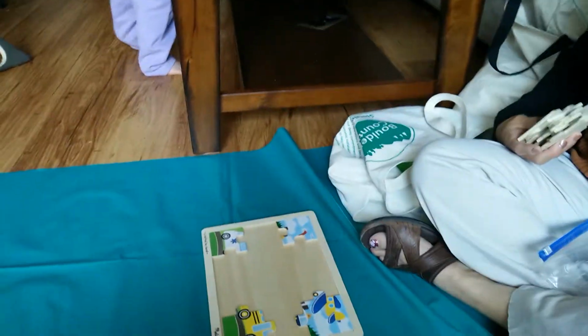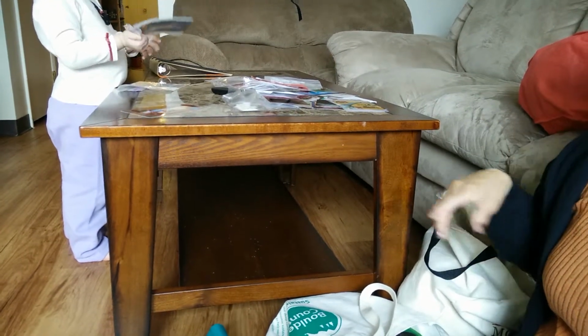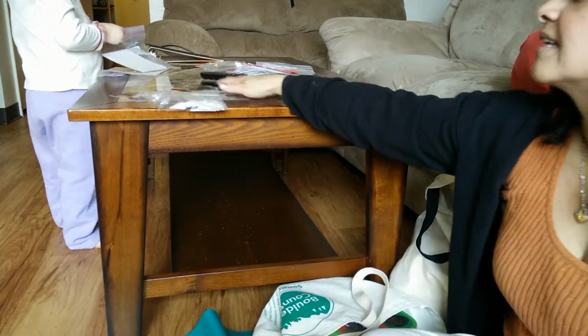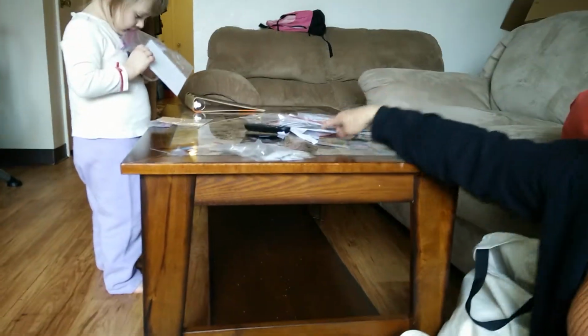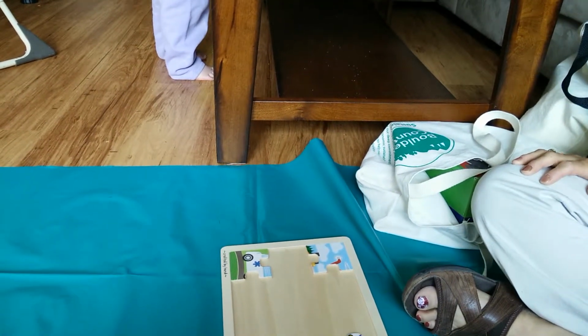Oh, that would be cool. No way. If she grabs the tablet thing. Oh, it's underneath the thing. If she grabs that, I'm going to be so surprised. Do you see anything here, Kendall? Maybe she's going to look for it.